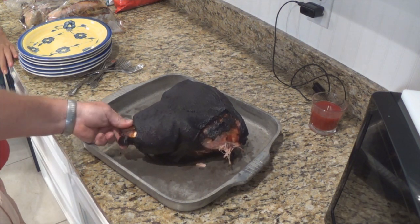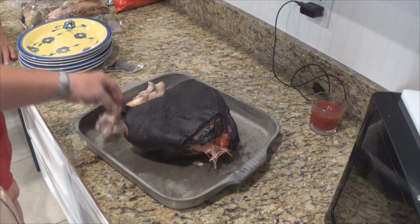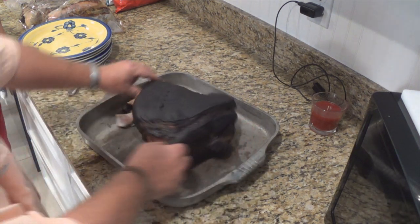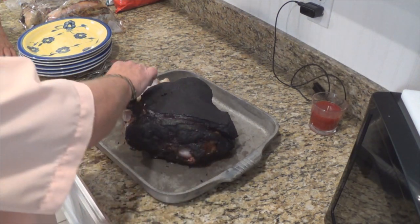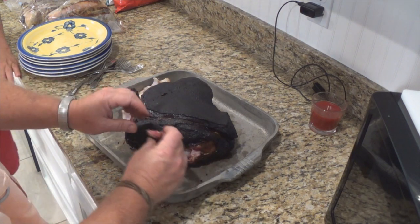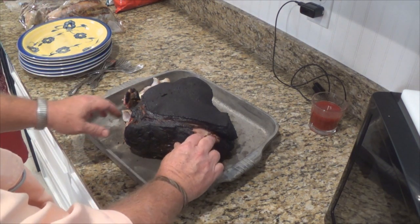See, this is pulled pork. Watch. It's awesomeness. You want me to bring you the garbage can? Yeah, if you don't mind. I can't get to this one. I'm going to burn my fingers. That's the bark. Watch out, it's very hot.